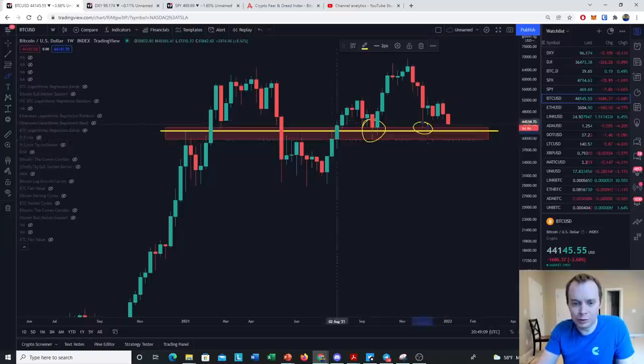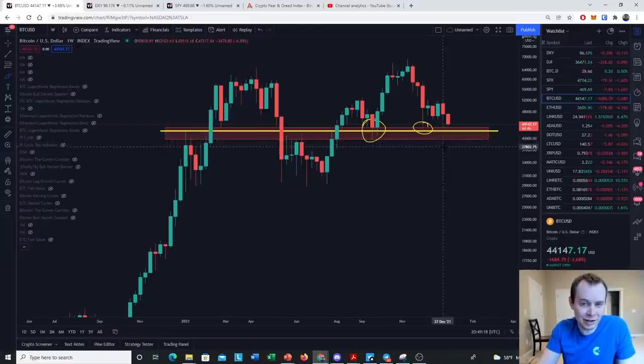That doesn't mean we can't go below. We've gone below it before. But I would imagine there's some support at around 42, 43K, and below that 39 to 40K, because that's where we held the bull market support band, right here.